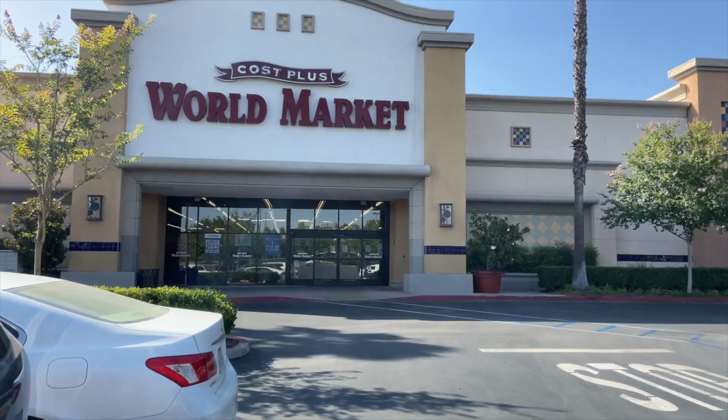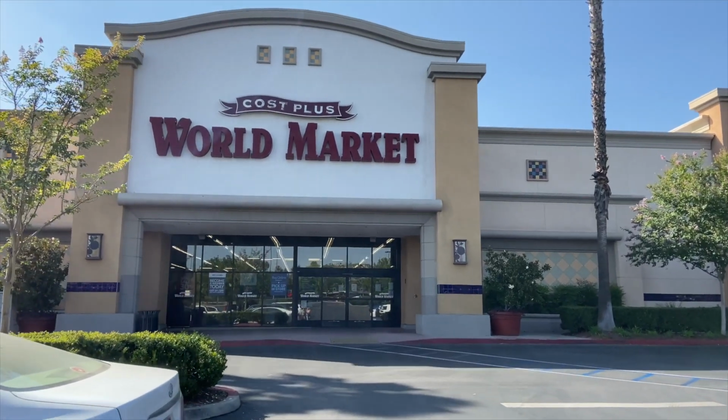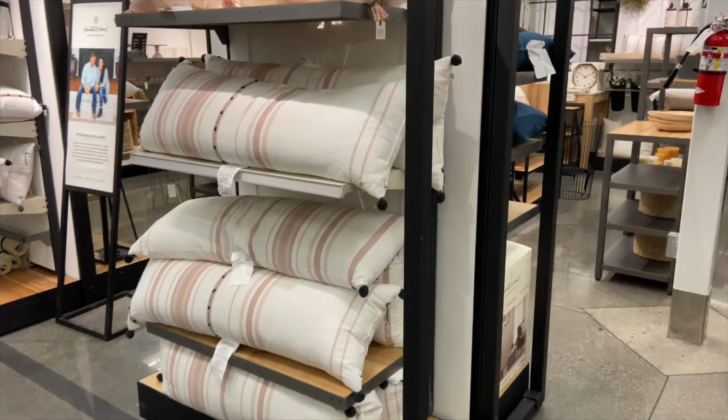So Homegoods was an epic fail, as you guys could see. It was like a couple little things, but for the most part, they didn't really have anything. So I'm gonna go in World Market. There's a couple of things I need in there with this mask. So I'm gonna take you guys along with me into World Market, and then we'll go to Target. Okay guys, World Market was pretty much empty, so we're just gonna skip ahead and go to Target.